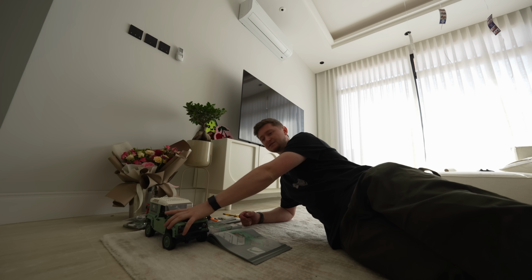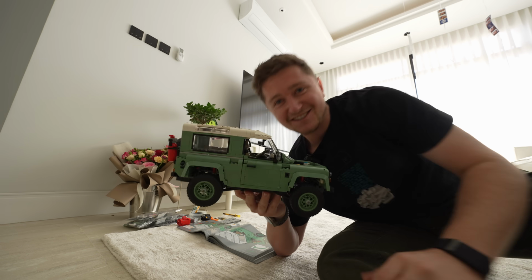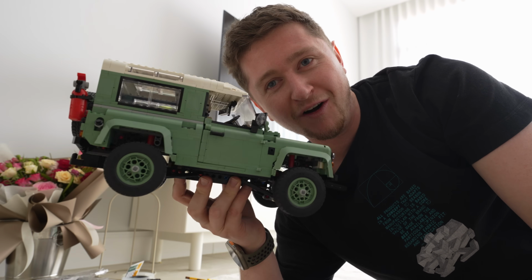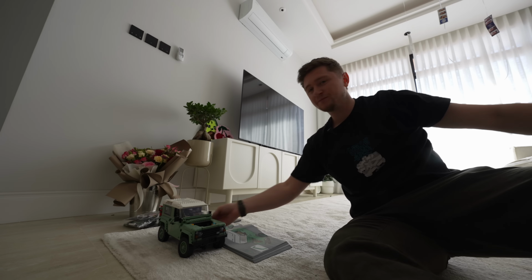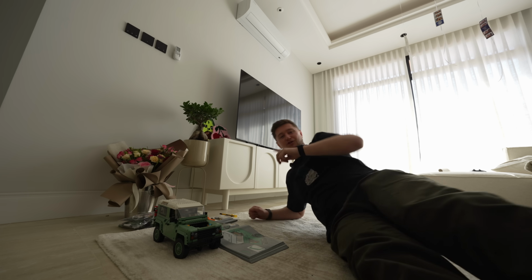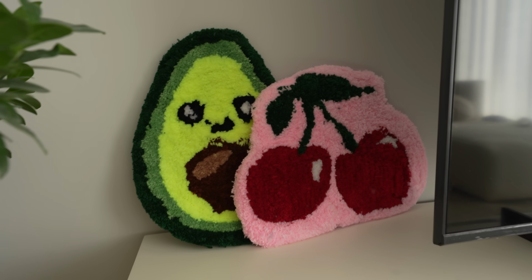And I've been spending some nights working on a Lego Land Rover. It's almost finished. This is actually sick. It's taken a lot of work, like 2,200 pieces. I've never done Lego before, like a proper model, and this is hard work. But I also bought a little bonsai plant, which we've managed to keep alive, and we even made some rugs the other week. I'll show you. So I made an avocado and Eb made a cherry, and I've got to say, I think I win. Whose is better? Let us know.